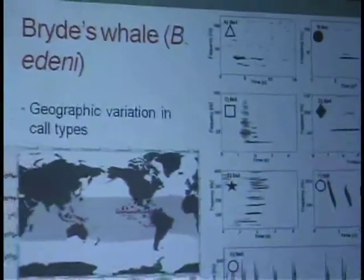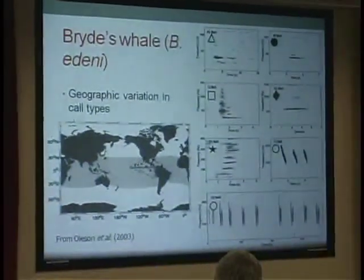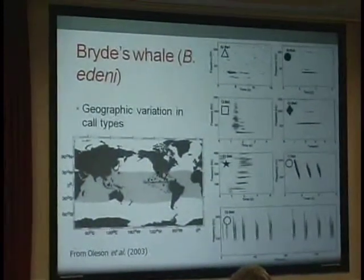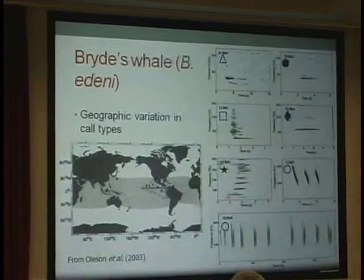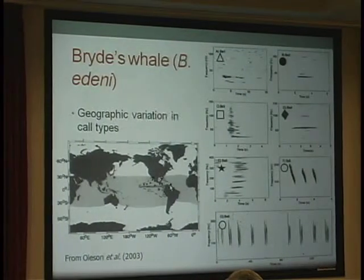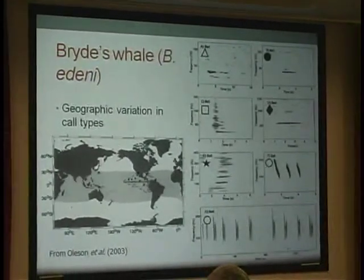Next are Bryde's whales, and similar to blue whales in some ways, Bryde's whales seem to produce different call types in different places around the world. There was a paper by Oleson et al. a few years back that showed quite a bit of variation in their calls across the eastern tropical Pacific, but then also in other locations. And the panels here on the right show, again, the variation in Bryde's whale calls in all those places.